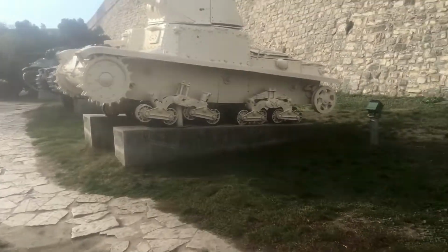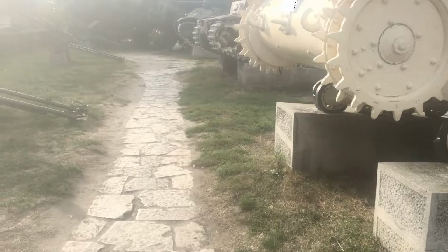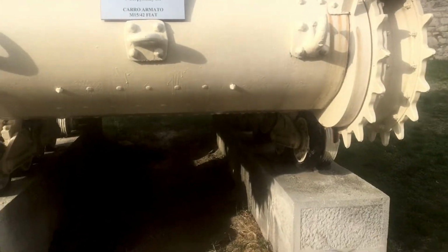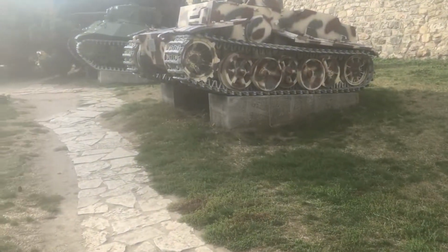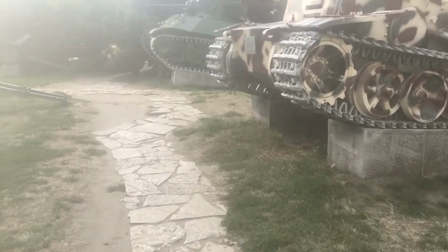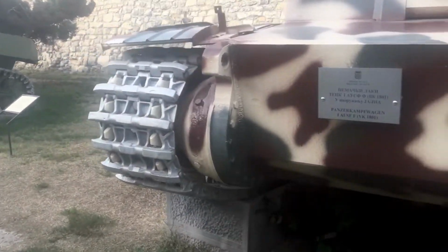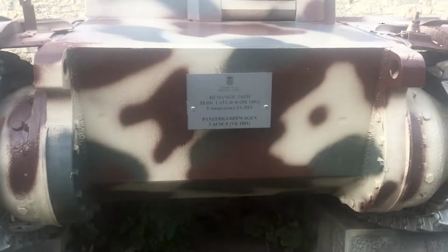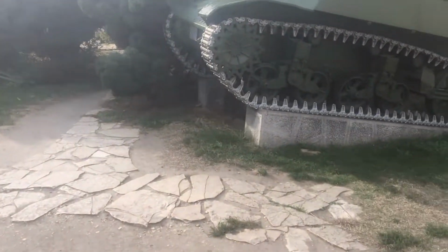This one looks like a little Russian one. Sadly, it has no tracks. What do we got here? Caro Armato? No idea what that is. This looks like another German one. Let's take a peek. Yep. Panzerwagen, but this one, oh, is it a tank destroyer? What is that one? Someone let me know in the comments because I know one of y'all are going to know.